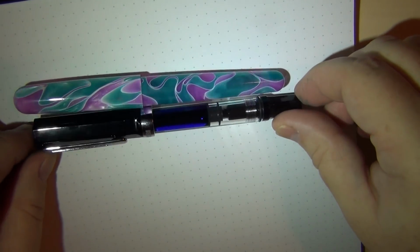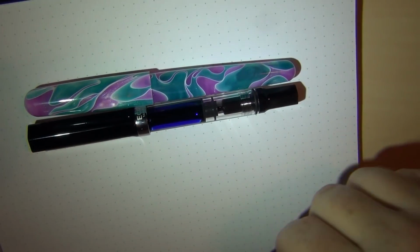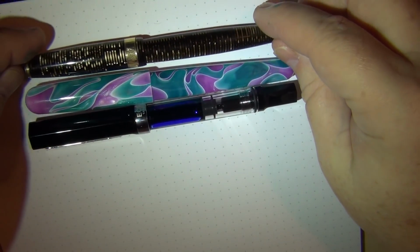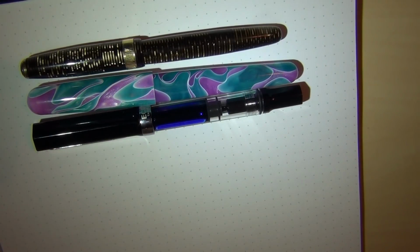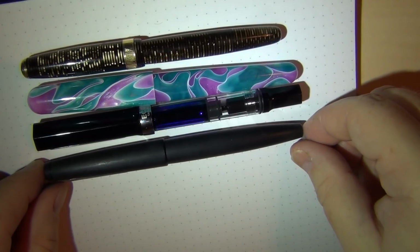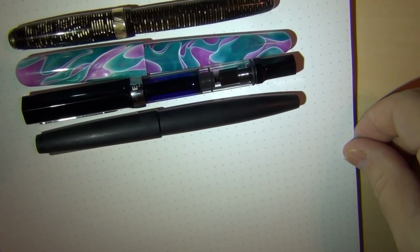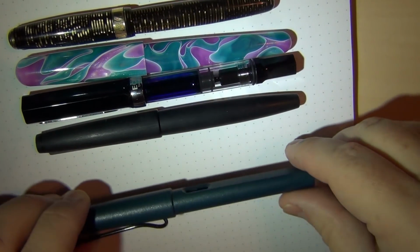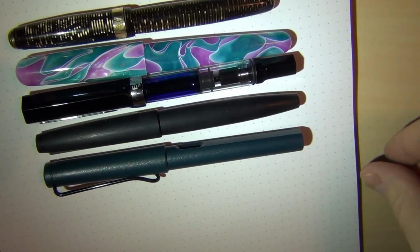I'm going to go ahead and put this down. That's a TWSBI Eco, so you can get a size comparison there. I'm going to put here right above it a Parker Vacuumatic. Let's throw in a Lamy 2000, trying to get some pens that people may be very familiar with for a size comparison. Let's go with a Lamy Safari right next to the other Lamy.